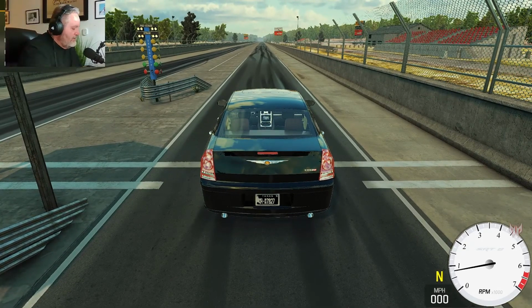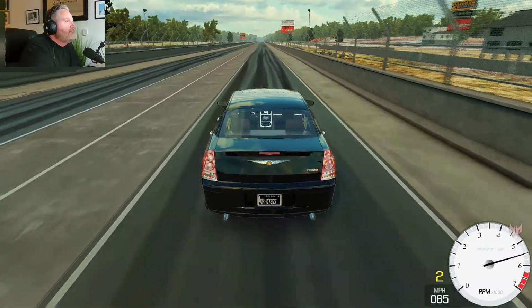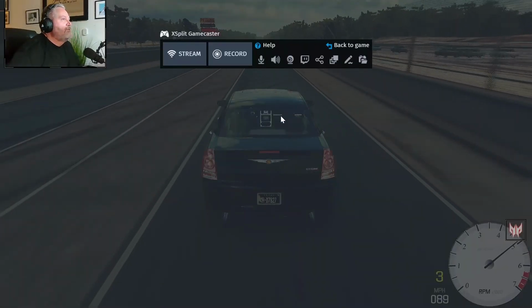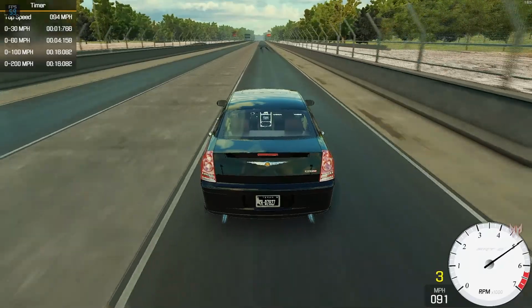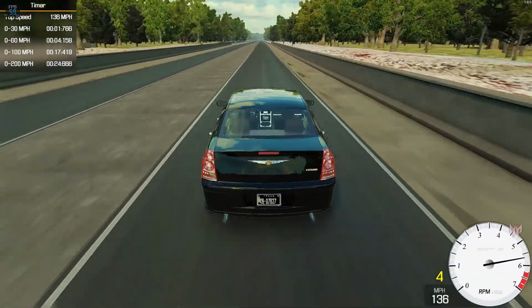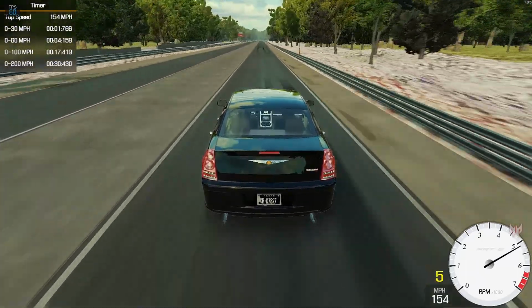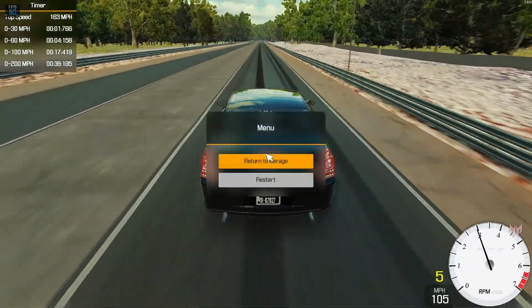All right, let's see what this car will do. Oh, you know what I've done, guys? Let me turn this camera off. All right, now let's see what she'll do. I'm in 63 miles an hour.